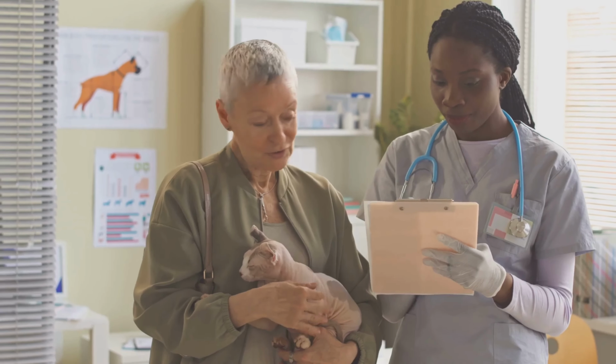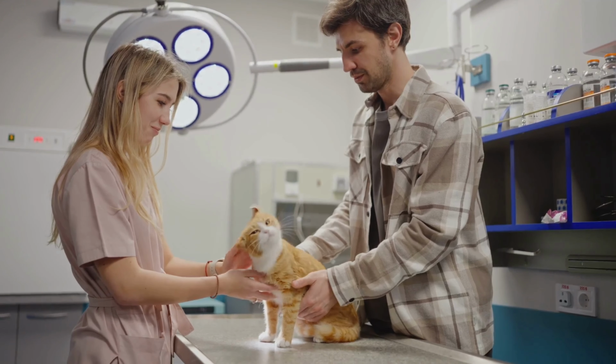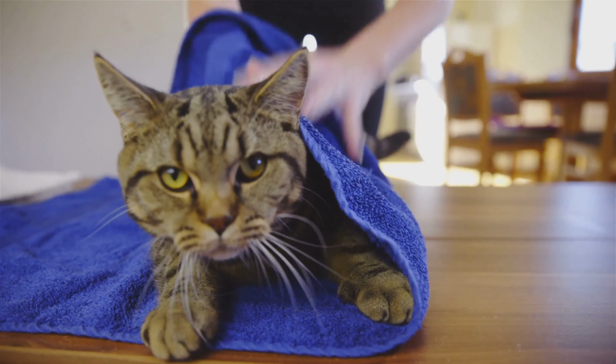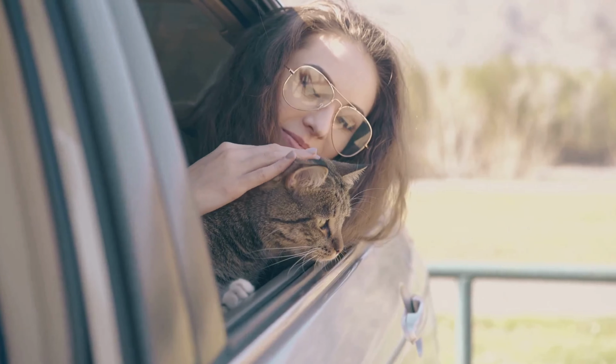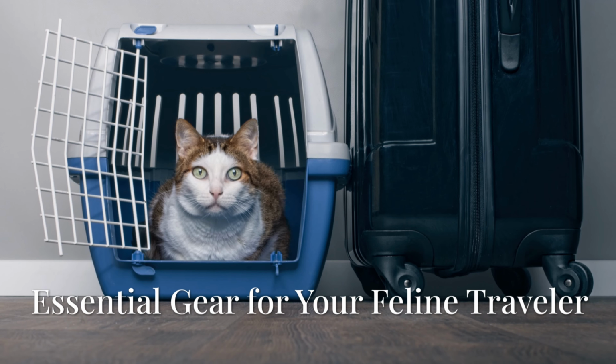your cat's vaccination records. Research emergency veterinary clinics along your route or near your destination. Carry a small towel or blanket that you can use to wrap your cat in case of an emergency. By being prepared for any eventuality, you can travel with peace of mind, knowing that you've got your furry friend covered.